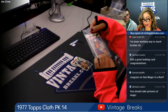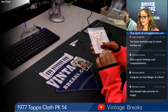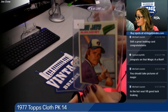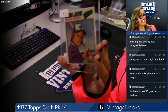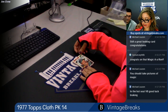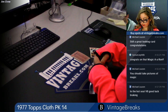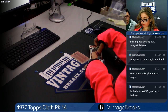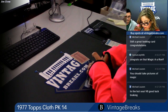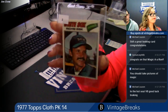So the first card is Alan Ashby. He's the catcher for the Blue Jays. A little bit longer so you can see. You want to grab it from the sides, so you can see. And this is Richie Zisk, the White Sox outfielder.